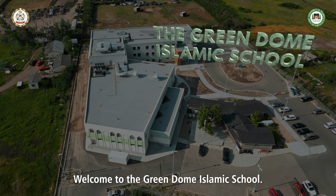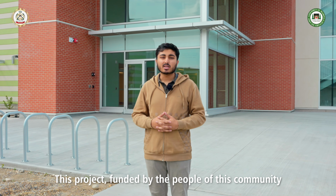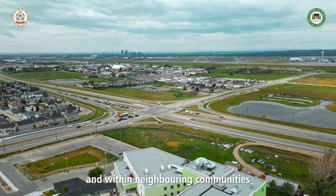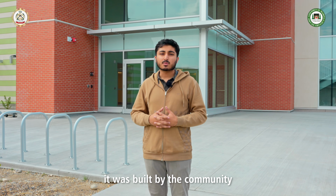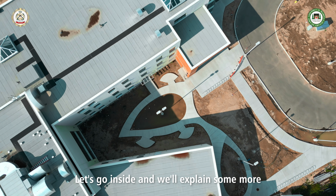Welcome to the Green Dome Islamic School. This project, funded by the people of this community, is in the heart of Northeast Calgary, right beside the airport and within neighboring communities of Martindale, Saddle Ridge, Savannah, and many others. This building, this project, was built by the community for their community to use as a school to educate the children of the future. Let's go inside and we'll explain some more.